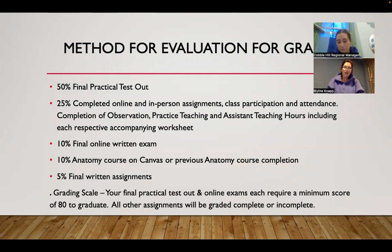So for the grading scale, your final practical test out and online exams require a minimum score of 80 to graduate. All the other assignments end up being graded complete or incomplete. So it's really that final practical and your written exam that will come out with the grade, and it has to be 80 or above.